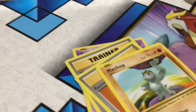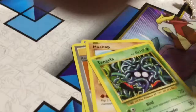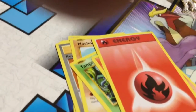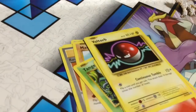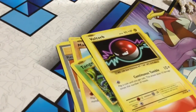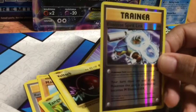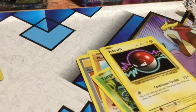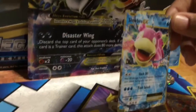There you go. That'd be Misty. Nice. The trainer. Revive. Matchup, the strong Pokemon. And I got my fire energy. And I got Morton electricity. And I got the Bulbasaur Spirit Link trainer. Oh, reverse. Okay. But then I got Slowbro EX.